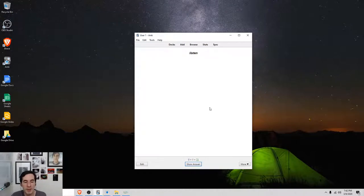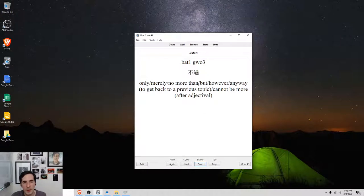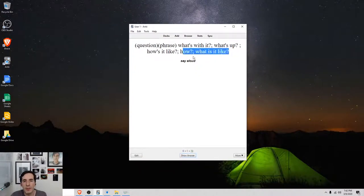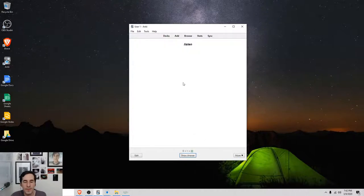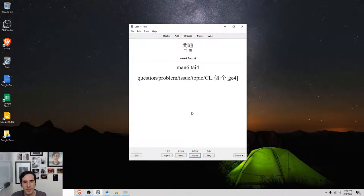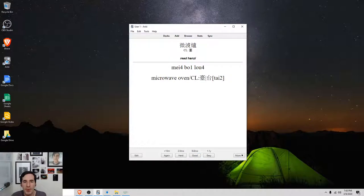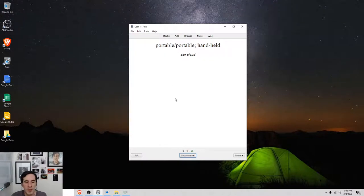But go. Bakwa is like but, similar to danhai. But go, however. What's with it? What's up? How's it like? How? So 点样? 天气. Tinhei is weather. Mantai is a problem or question. 问题. 唔知. Mzi is you don't know. This is meibolo, microwave. I'm pretty familiar with the second and third characters, ba and lo, but the mei is not a character I'm that familiar with. 微波爐.